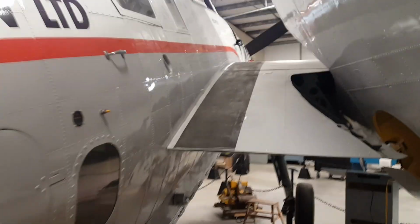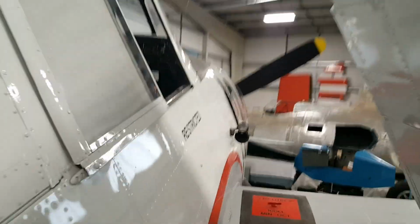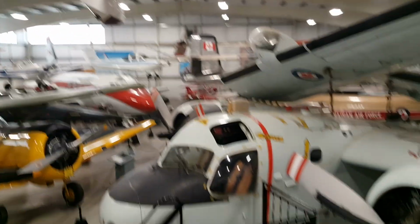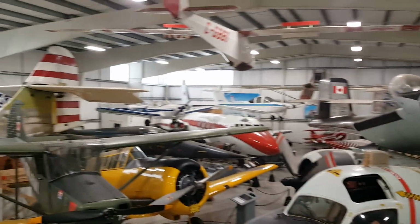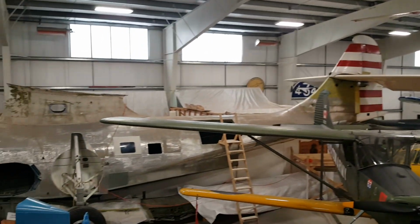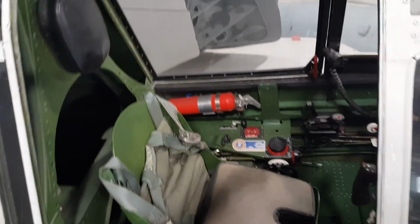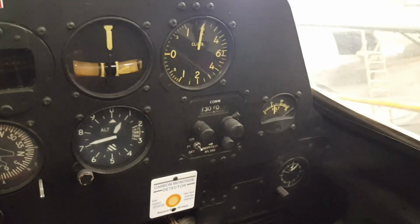Okay, here we go. She's a large airplane. And when you get up here, you can see how big it is because I look down on a Tracker. But this also gives you a good view of other stuff we have in our hangar. Okay, Mikey, here's the cockpit. We'll have a quick look in first and then we'll get in. There we go, Mikey. All locked up down in the cockpit.